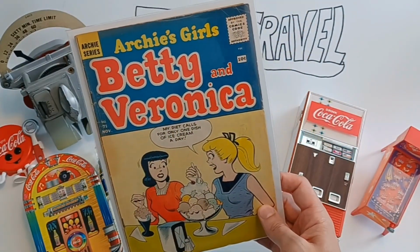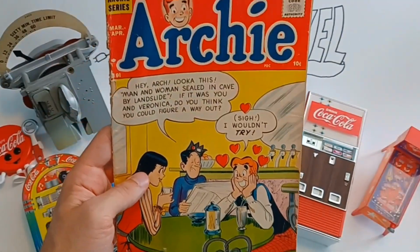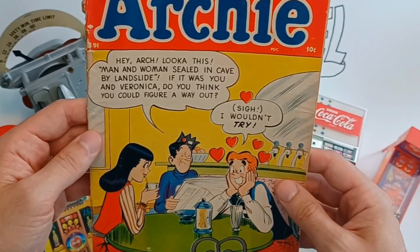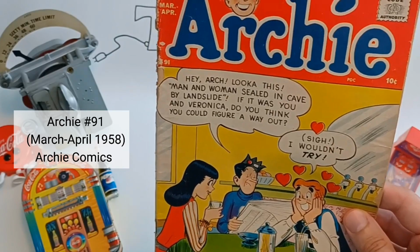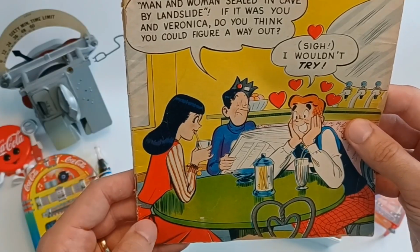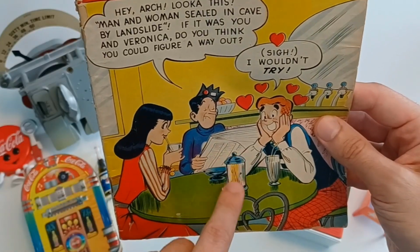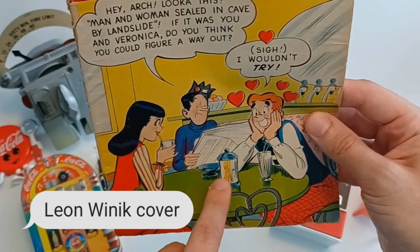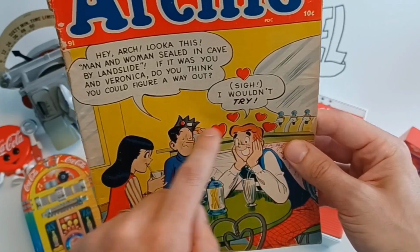And since we brought in Betty and Veronica, why don't we bring in Archie the man himself, Archie Andrews. And this is a fun little cover again. This is an early issue number 91 of Archie. And this came after Pep Comics. That's where he was able to have his own book. And we have here a Leon Wink cover with Veronica gazing, enjoying her soda while looking right at Archie. And I love the little details, even the heart shape within the wire chair, the straw holder, which you don't see anymore, the fountain glass and all the soda dispensers right there.